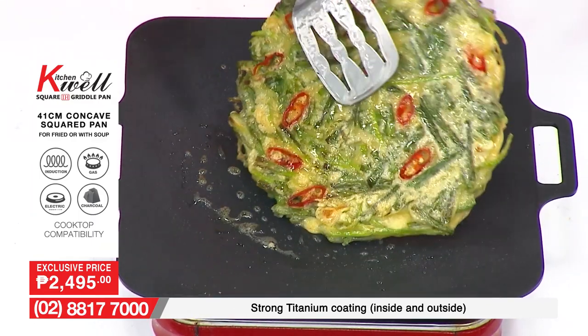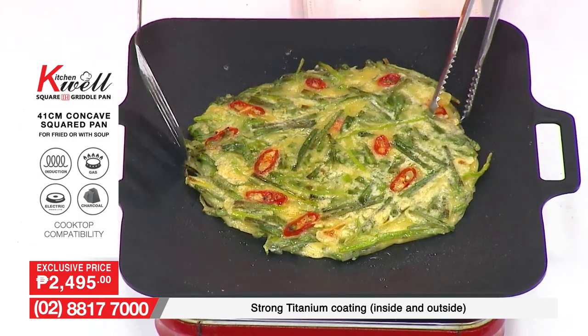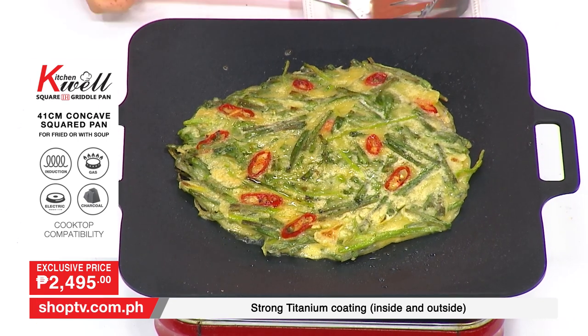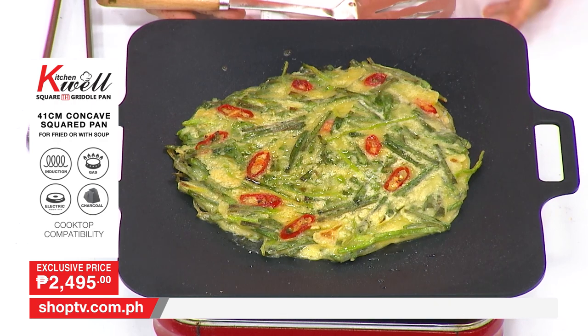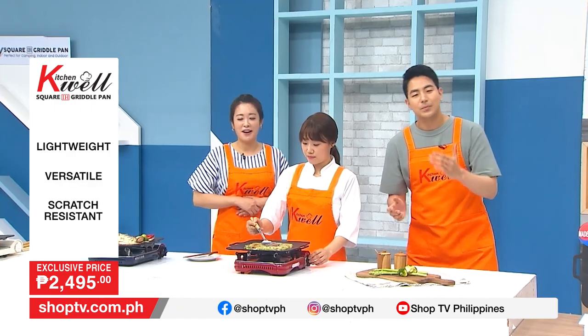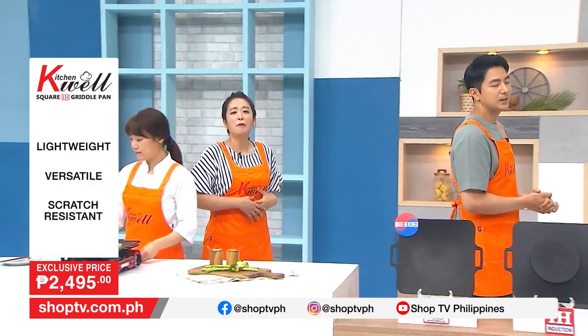That's right. Non-scratch, you can use all the utensils in your kitchen. Oh my goodness. Look at the feature of it. Oh my goodness. Lovely. All right, let's move on. Goodness, Shop TV shoppers, I'm already full.